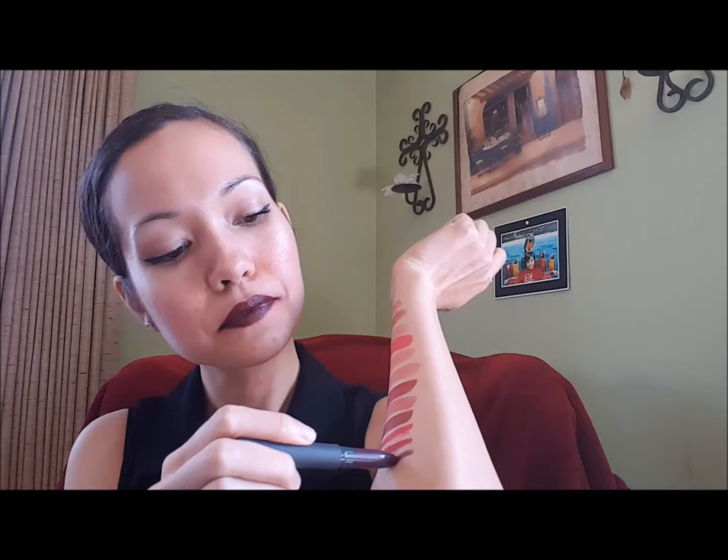So let me give you a quick swatch on my arm. And there you are. They have a ton of shades too, you guys. I just have these 4 from that kit, but I looked online and they have like hundreds of shades. And I think they have like a Bite Lip Lab where they will make your perfect shade for you. I think it's in California somewhere. I'd like to go there sometime, but for now I'll stick with what Sephora carries online.